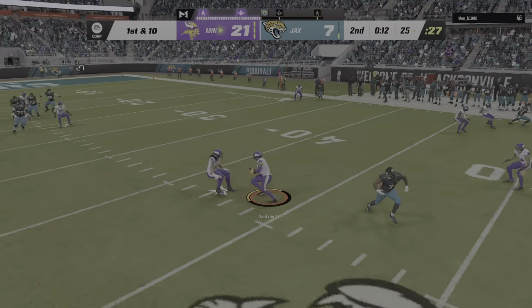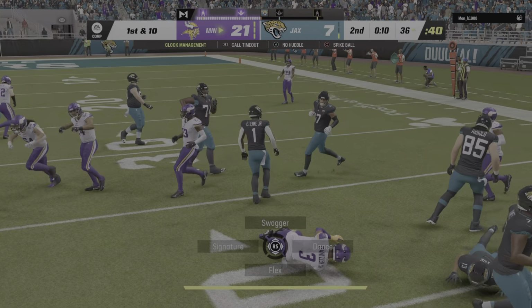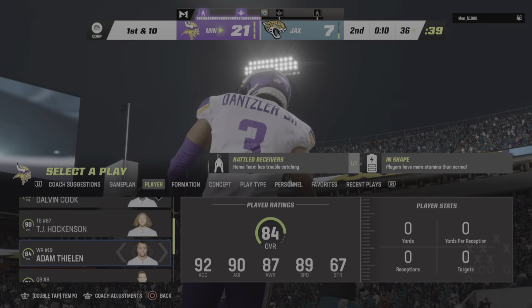I think into a double team, and it's intercepted. It's Cameron Dantzler who picks it. And the Vikings are going to take possession of the football. Well, Charles, so close.